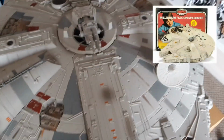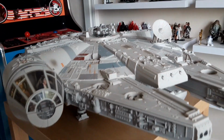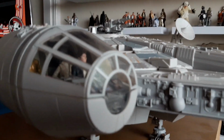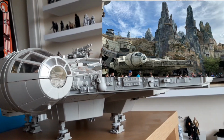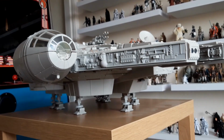But I tell you what, I was a child of the 80s, right? And I had the Millennium Falcon, but it weren't as good as this. This is like twice the size. This is 2.5 feet long. And I know I'm showing you the same angle, but this is the angle that you see in Galaxy's Edge, which is topical because that's the one you're going to get next. The Galaxy's Edge Millennium Falcon is coming.